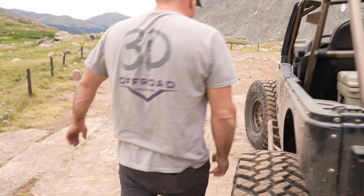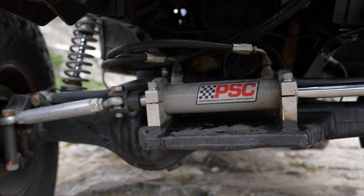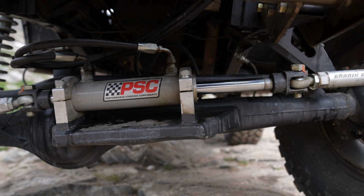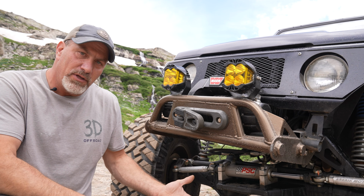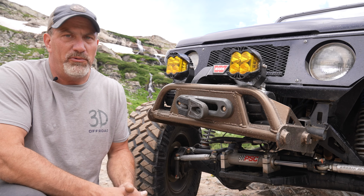Let's walk around to the front and I'll show you the front axle where we did PSC steering. We did full hydro. He's gonna wheel this in the rocks a lot more than drive it on the road. So we knew that we wanted this to live and work up good for him and just be super reliable. So of course, we went with PSC.